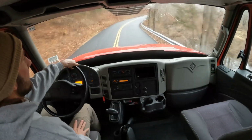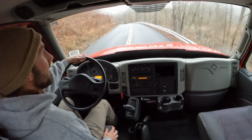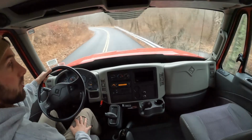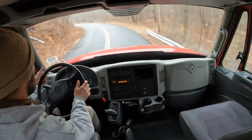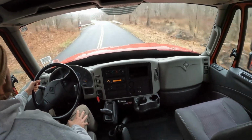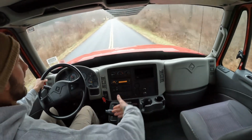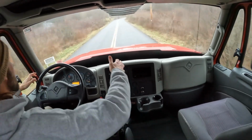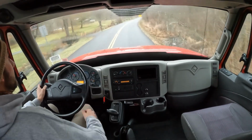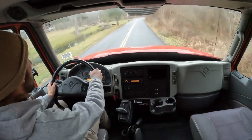You can tell the back end feels light. Hopefully with the liquid on there, it'll get rid of a little bit of the back end shake just from there being no weight on it. There's also another issue that goes along with adding a big tank of liquid. When it's full or empty, you don't get the sloshing around. But when you're anywhere from like a quarter to 3/4, that tank, when you go around turns, you can feel it kind of pushing the truck around.